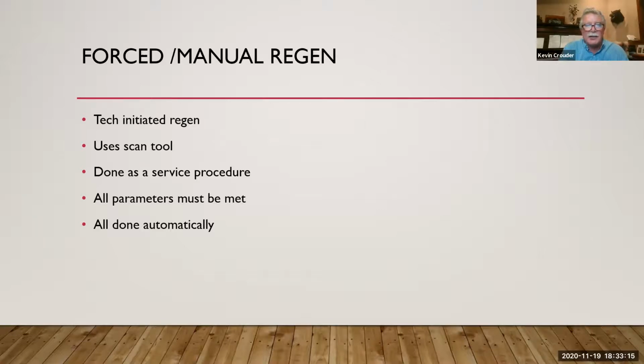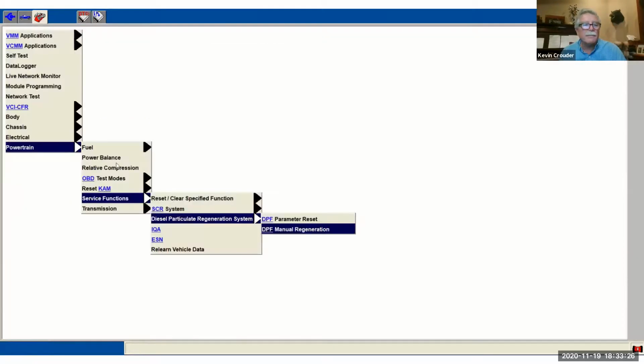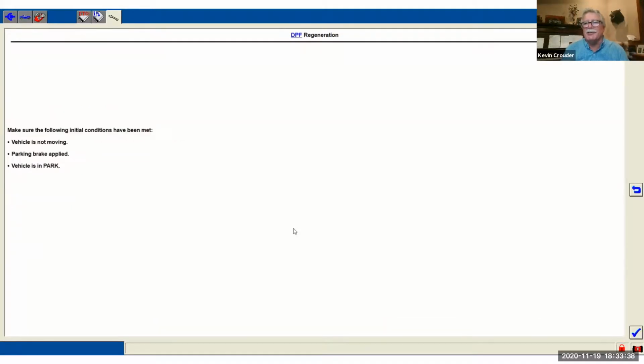And I think this is one right here. Okay, so we're going to do a manual regeneration in this truck. Is that working for you? Can you hear it? But there's a TSB. So we're going to come in here to toolbox, powertrain, service functions, and then we can pick manual regeneration. Sorry, my microphone in my computer's not real good when I did this. Make sure the vehicle's in park.